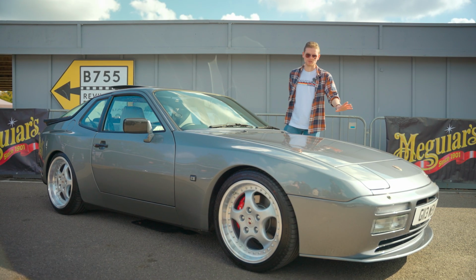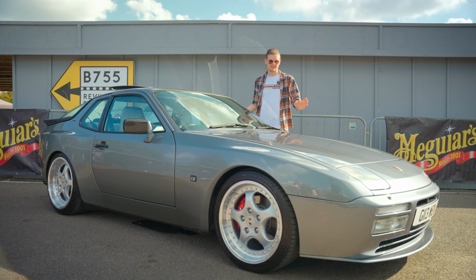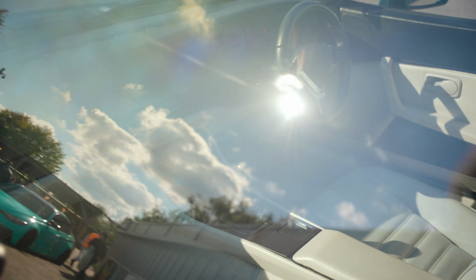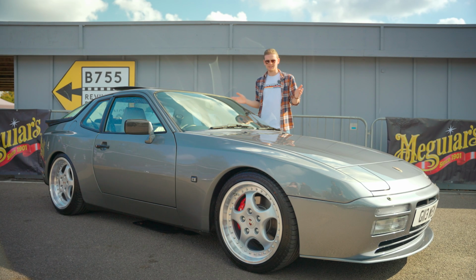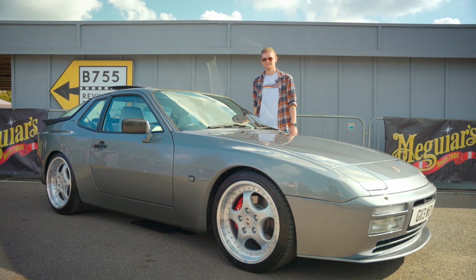Nice subtle drop on just some Bilstein lowering springs. It's had the rear end adjusted, so it's not slammed. It's totally usable. Lovely split rim wheels. Inside, white leather, which is brave, but it is in immaculate condition. It's a manual. It's even got white boot carpet, which I'm far too nervous to even think about using. And on a whole, it's just a really nicely presented example of arguably the nicest 944, the S2. It's beautiful, and I want it.